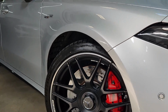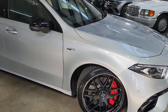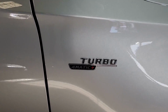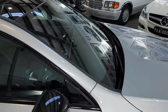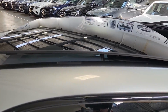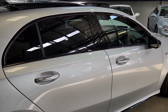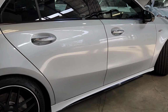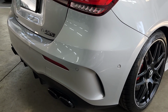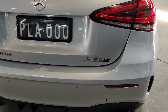So basically, this is AMG heaven, and absolutely mind-blowing performance. It is a 4MATIC, so what that means is all four wheels, like an all-wheel drive, accelerate and have traction, so you can get very good performance. There's that large panoramic sunroof, and just due to the age of this car and the low mileage, you can see it's basically untouched, as new, no scratches, no marks, as if it left the new car showroom.